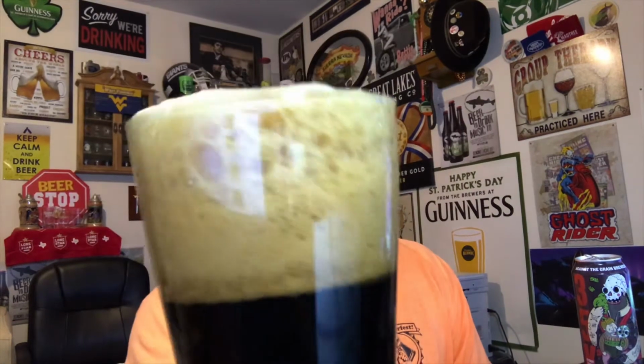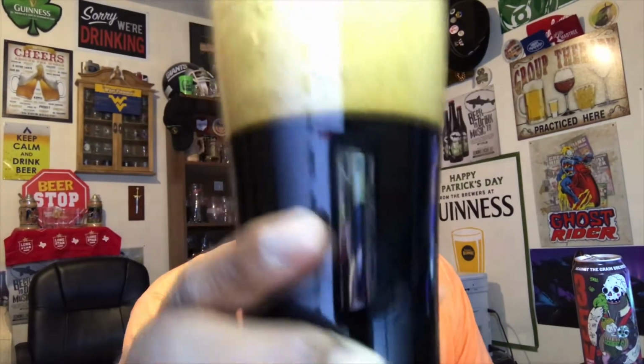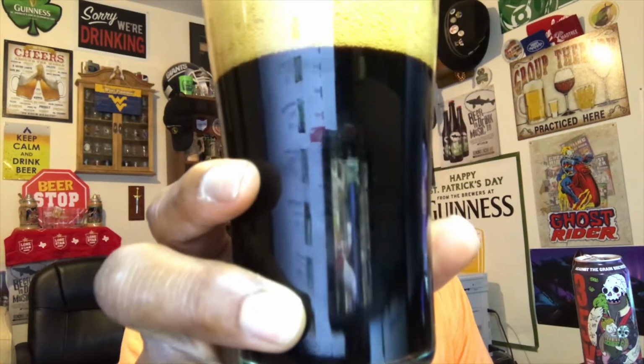Alright guys, so I'm back now. I let it settle out some. It's still got a pretty large head there that is still breaking down a little bit, but taking a look at the beer itself, nice dark color here on the stout, as you can see. Pretty much jet black, not getting much of a tint down near the bottom.